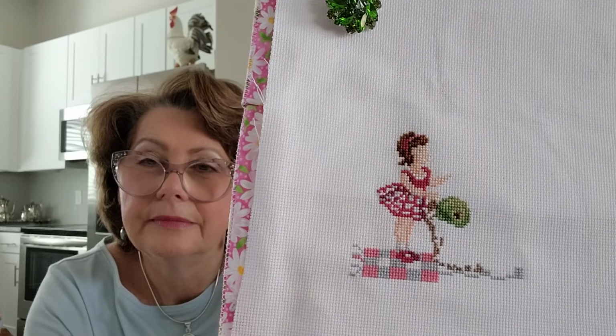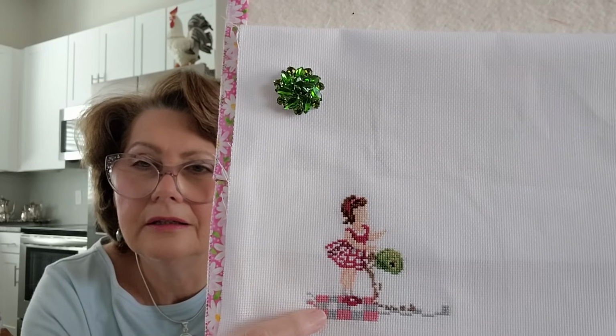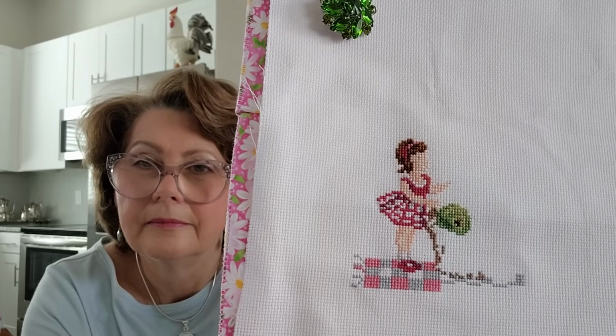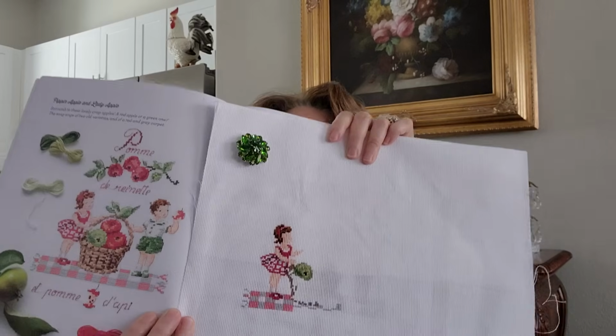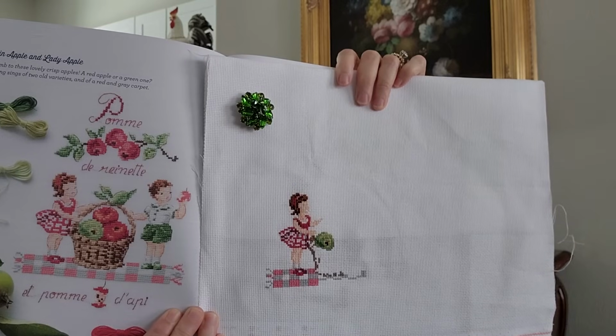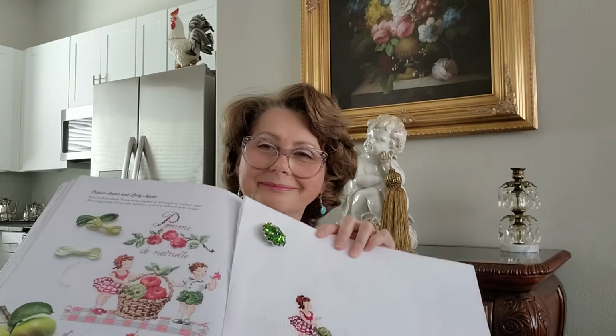So pretty. I love the colors. I love the shade of red here. It's almost like a pink. It's going to be so pretty, especially when I get to the little boy, because he's got all green on. It's going to really pop. This book is full of little children, and I've got so many in this book I want to do. So there it is. Pippin Apple and Lady Apple is the name of this.